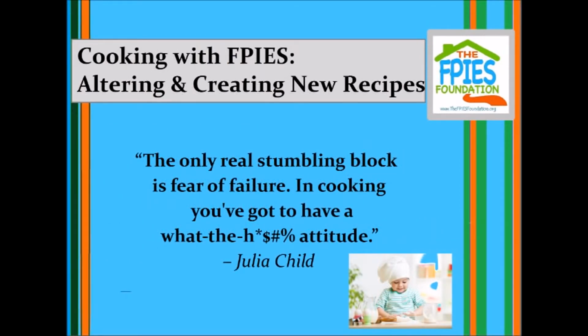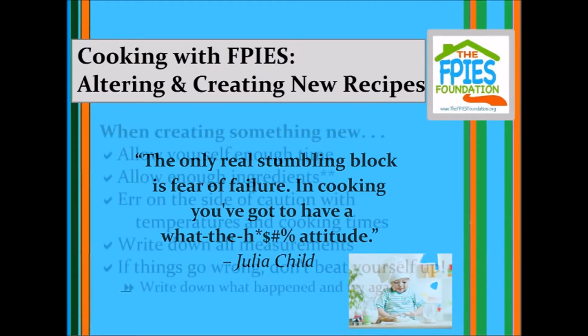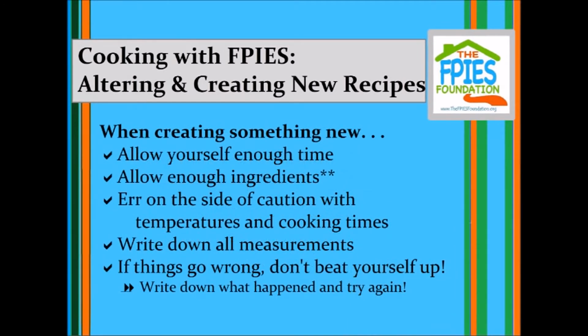When creating new recipes, a quote by Julia Child is a really good one to follow. "The only real stumbling block is the fear of failure. In cooking, you've got to have a what-the-heck attitude." Once you have been successfully altering recipes and have learned the function of your available ingredients, as well as how basic recipes act, like formulas for cookies, cakes, breads, and so on, you will really have a wonderful base to start building new recipes.